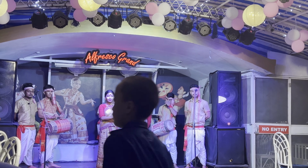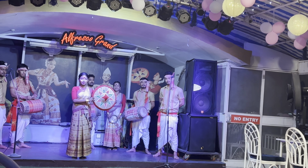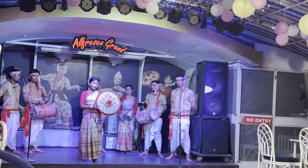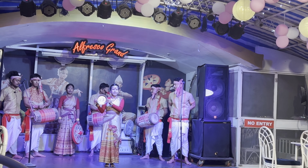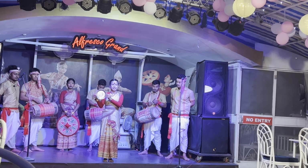The japi is actually a hat worn during farming to protect oneself from sun and rain. It is used in Bihu as a prop, of course the more decorated one. And finally, the kahi. The kahi are the bronze plates used traditionally for taking our meals. They are also used in Bihu as a prop.